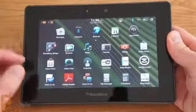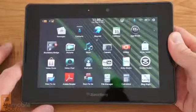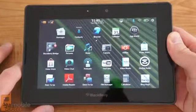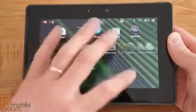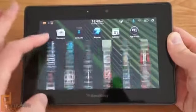This is similar to what we had before, but we had categories that we could tap and jump to various categories quickly and easily via, say, media or games or other types of categorized apps. The pages do scroll horizontally still, so you can have multiple pages of apps if you like. And the other new feature that you have is the ability to create folders.